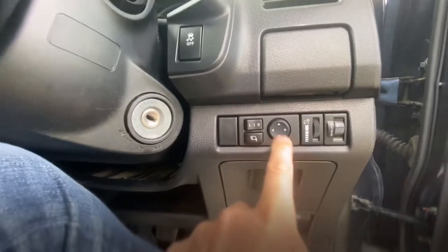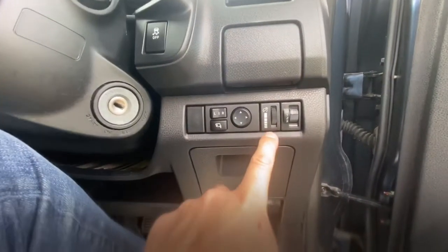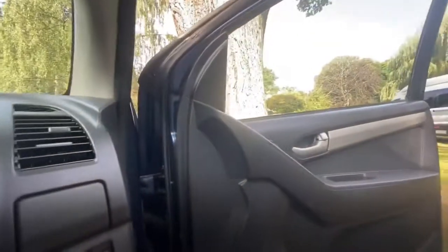Down by your right knee, you've got your folding mirrors, and you can use your mirror control as well. Dashboard illumination. And then down here is your bonnet catch and your fuel cap. Let's pop the bonnet while I'm there.